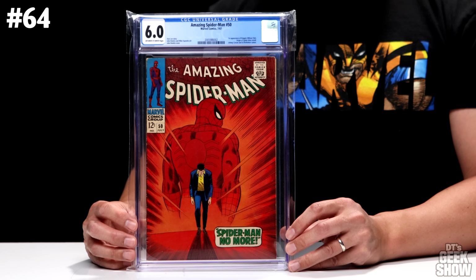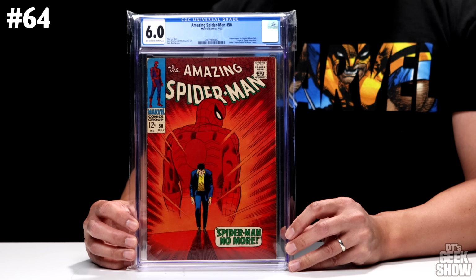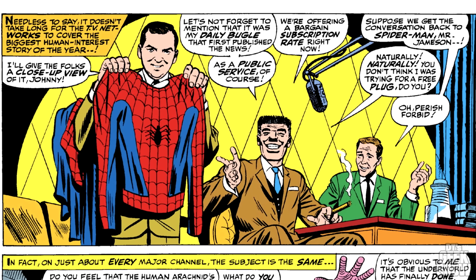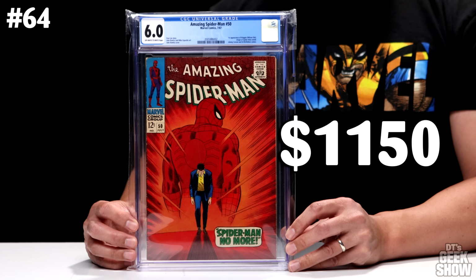We've got another ASM. This one is The Amazing Spider-Man number 50, the first appearance of the Kingpin. The origin of Spider-Man is also retold. It also says Johnny Carson and Ed McMahon make a cameo. So if you guys aren't familiar with who Johnny Carson and Ed McMahon were, Johnny Carson was a talk show host for The Tonight Show, now hosted by Jimmy Fallon, and Ed McMahon was kind of his sidekick. This one came in at a 6.0 with off-white to white pages. And in that condition, it is valued at $1,150.